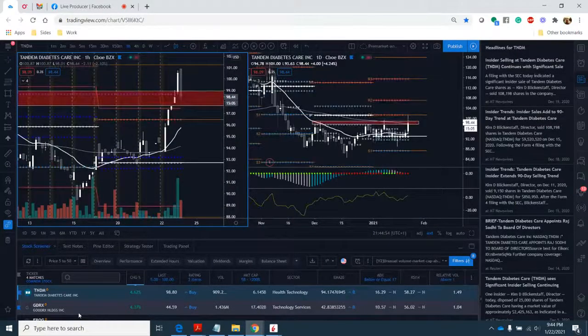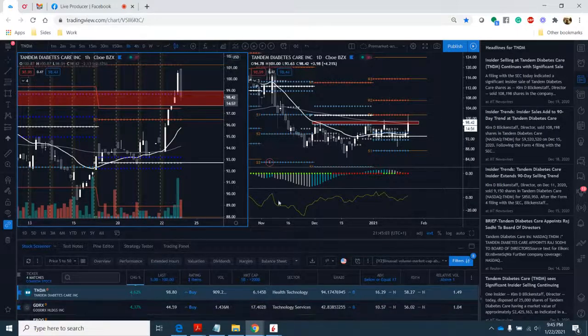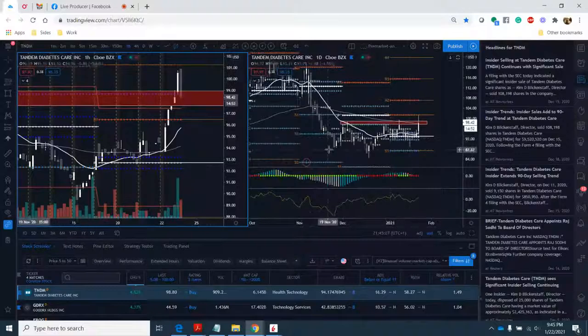Okay, this one is making a double bottom, or a W pattern. Oh, okay, so we're done with that. It tried to break out and now it's pulling back. It's pulling back, so it looks good also. That's why we mark it blue.